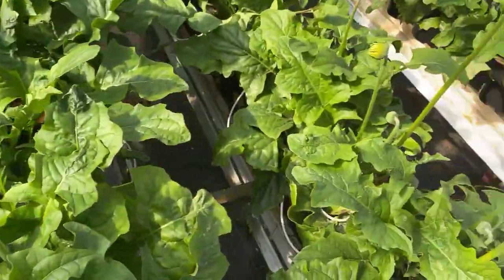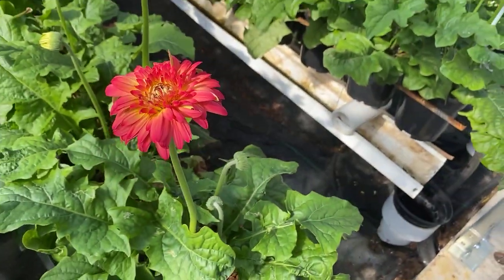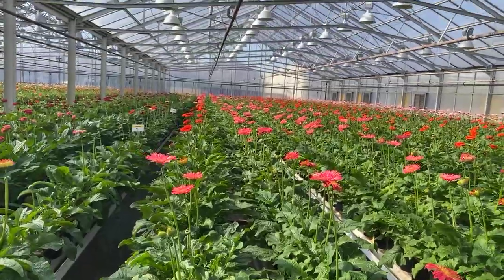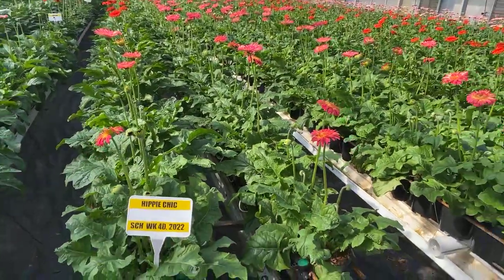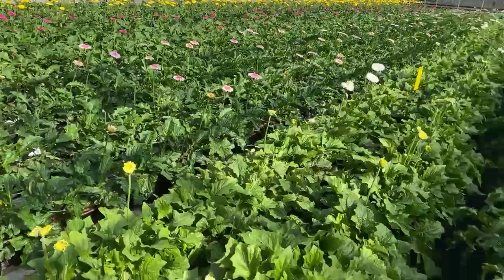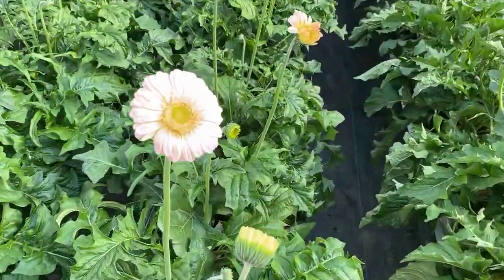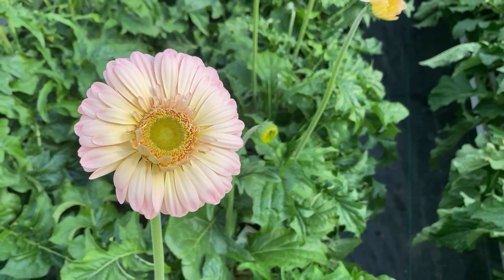And then how fun is this guy? Yes, everybody's been loving the hippie chick. Look at the colors. It's been so fun because of the two tones. Absolutely beautiful. Look at that. How much fun can you have with that in design work? Yes, and let us know if any of you have been lucky enough to have some of our new gerb varieties in your stores and had a chance to play with them. Right. We'd like to hear what you think.